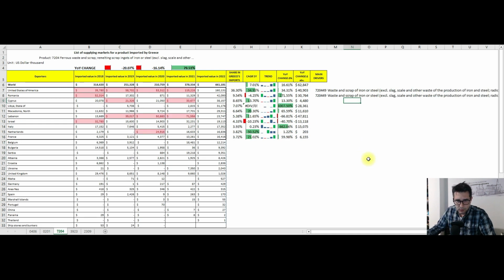Moving now, guys, to my third recommendation for you. We have here heading 7204, ferrous waste and scrap, with some $441 million worth of imports for 2022, with the United States, Romania, and Cyprus as the main partners, which were followed by others like North Macedonia or Italy. And it ends here with France, who managed to export some $16 million worth of ferrous scrap.